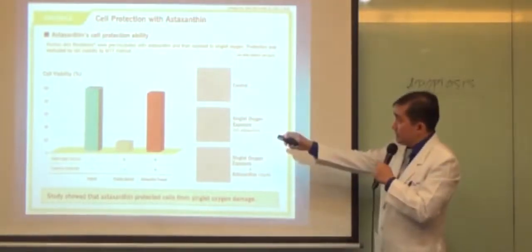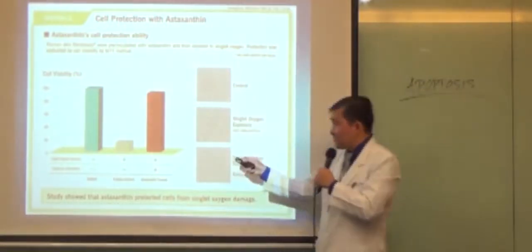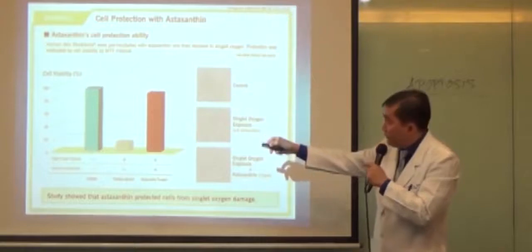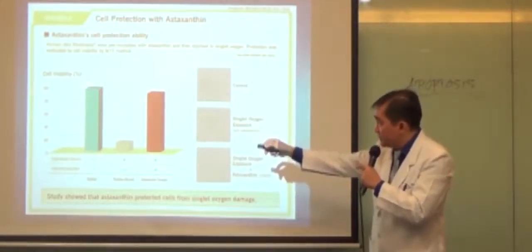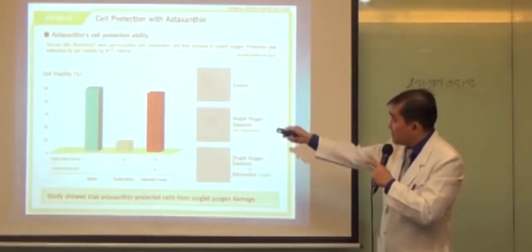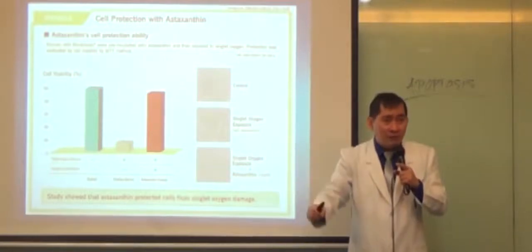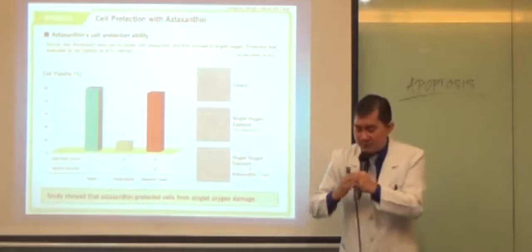While the third set of clients were given astaxanthin and also were exposed to free radicals. And look at these guys. It's almost the same. Those without exposure to free radicals and those given astaxanthin with exposure to free radicals look just the same. So with that, guys, do we have a powerful antioxidant in perfect white? Yes or no? Yes. Can you please give one more?